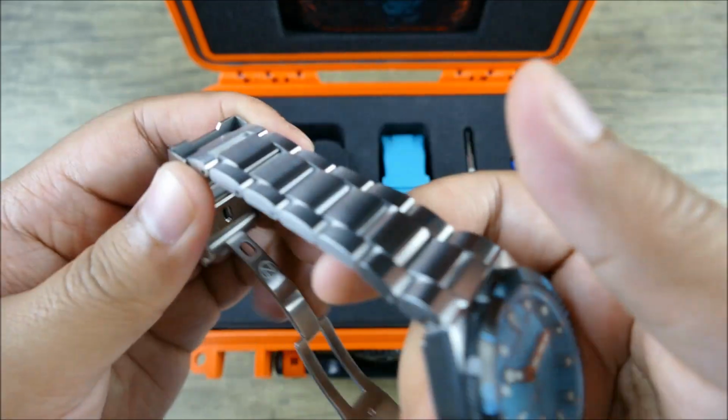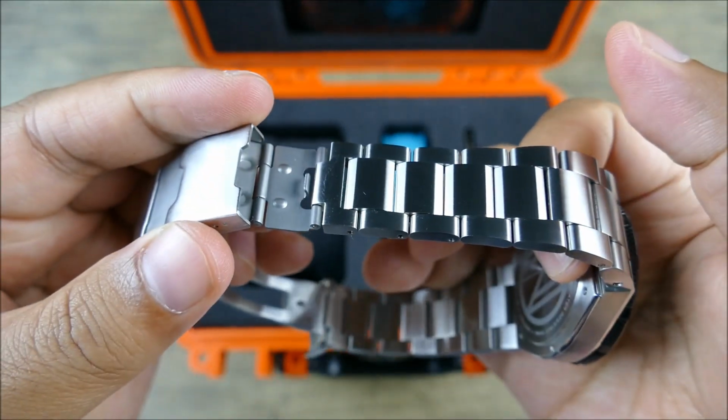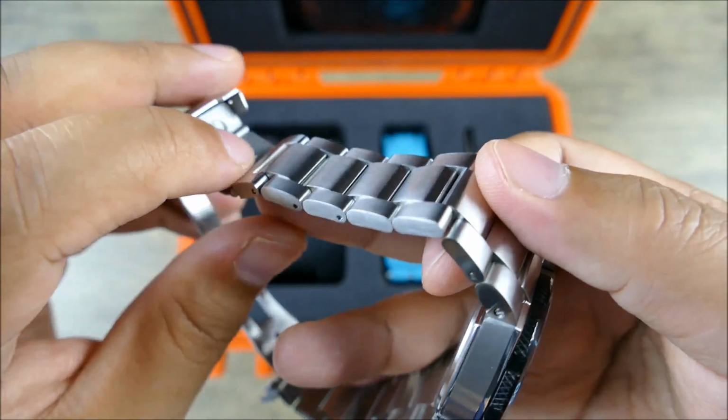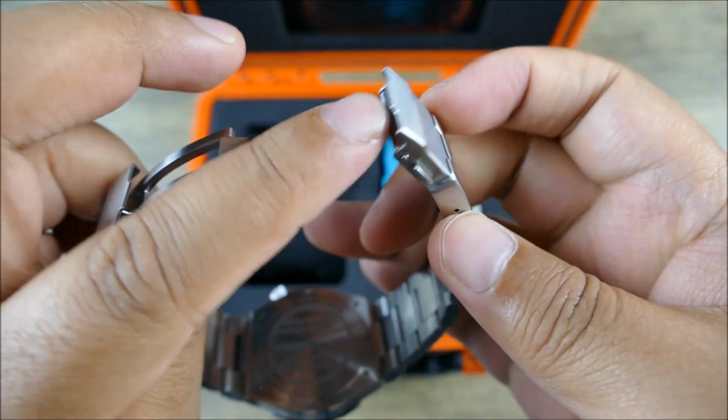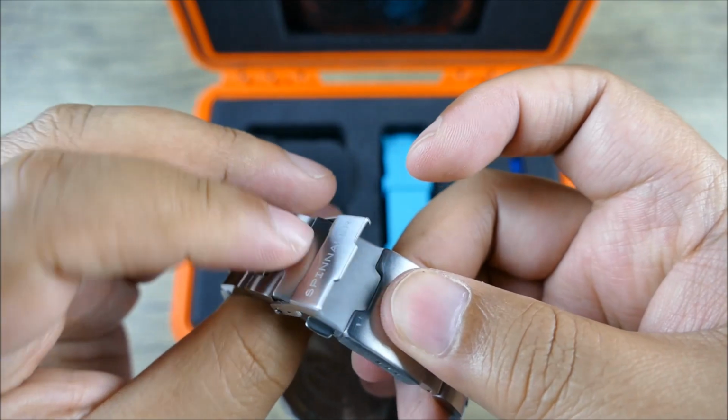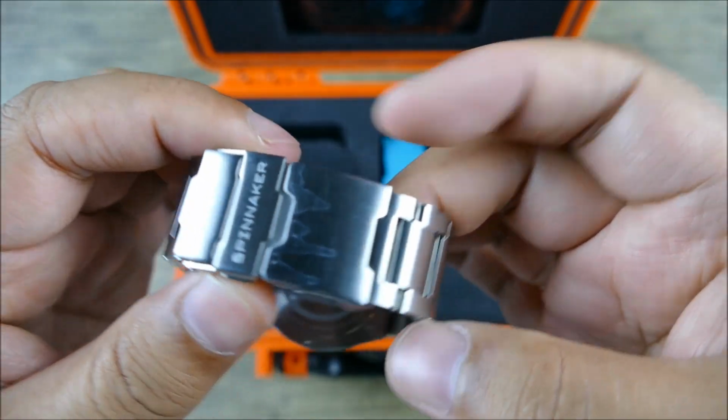So yeah, you're even getting a diver's extension, although that is pressed, and the clasp does have pressed elements to it. It does have a milled folding section, and it feels pretty solid.